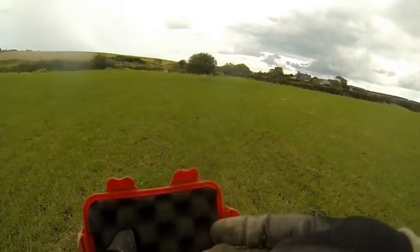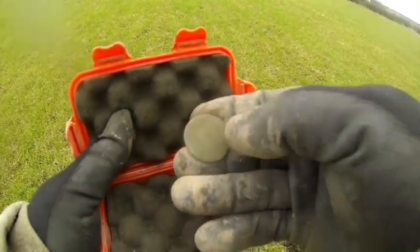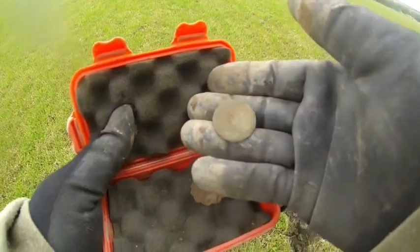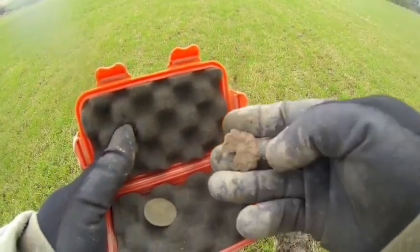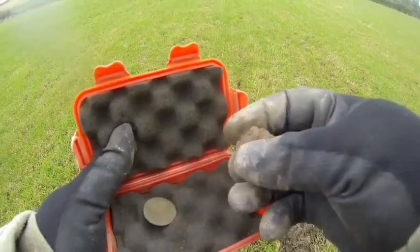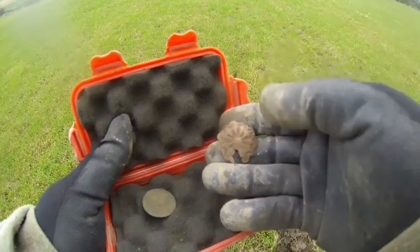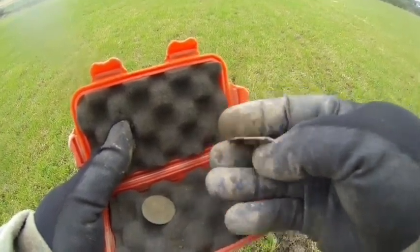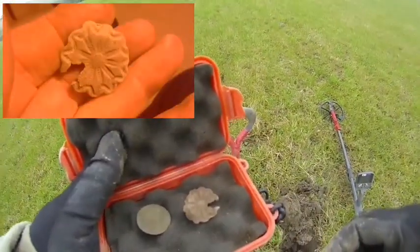My first find was this halfpenny. Oh, put you down there. Can't see anything on it as such, at least I don't think there is. I'll have a look later. But this is the sort of thing I like to find. It's a mount, post-medieval. I found quite a few things like this just lately, but I love finding things like this. Nice find. Right, I'll let you know if I find anything else. See you in a bit.